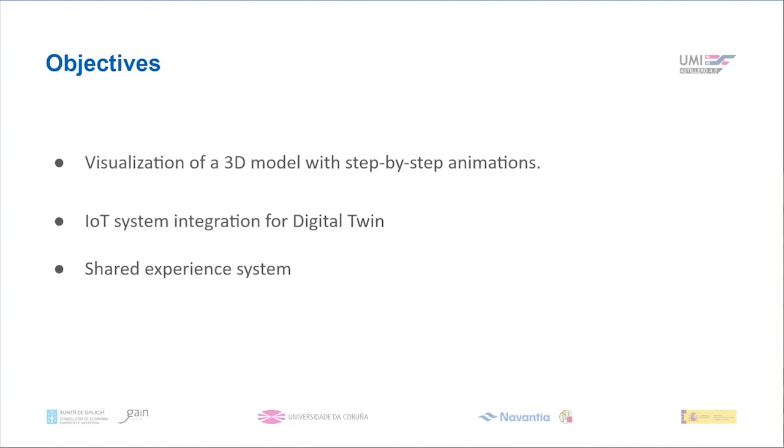The second objective is the integration of the system with IoT elements. The purpose of this is to connect the application with the digital twin system so that the information can be viewed and interacted with in real time. The last objective is to create a system of shared experiences where two or more users can view and interact with the cooler simultaneously. This will add a new way to improve the learning process, since the instructor could be watching in real time what the operator or student is doing and give the necessary indications for a correct learning process.